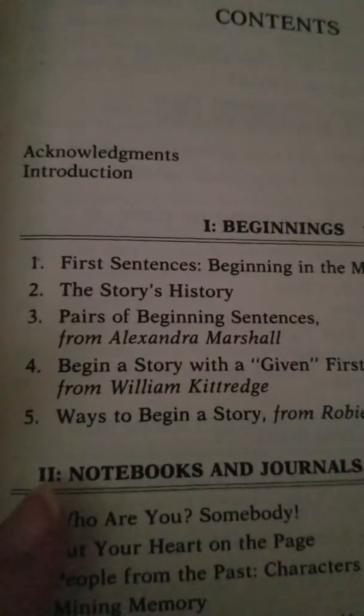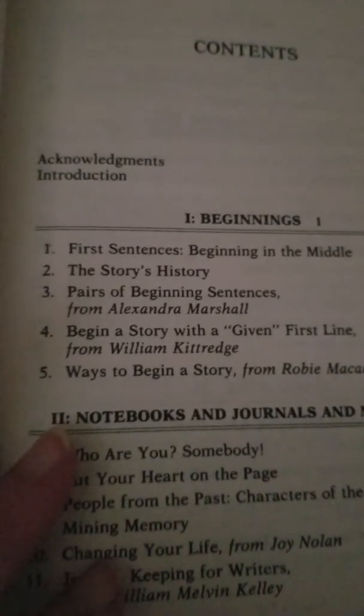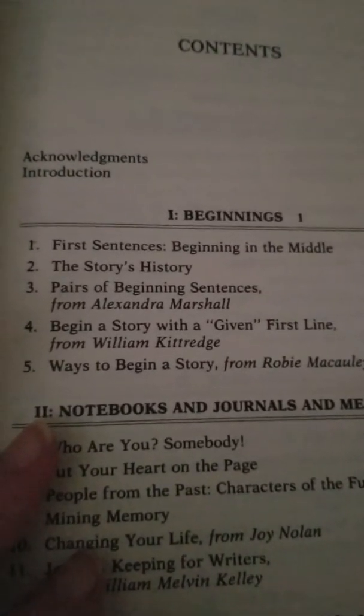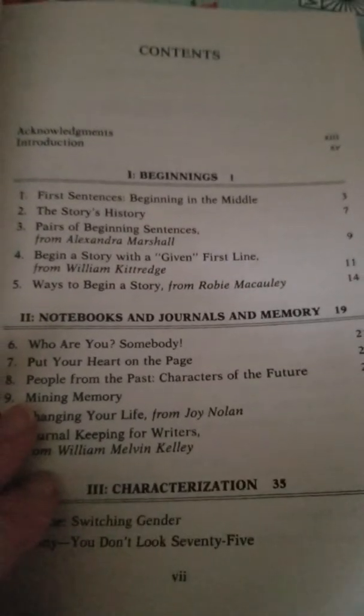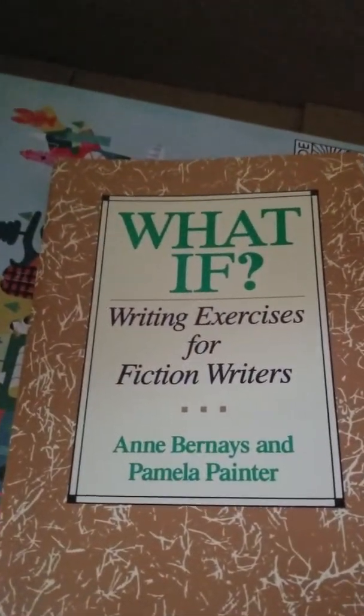But just scanning through this book, there's a lot of chapters. Here's some of them. Beginners, first sentences, beginning in the middle, the story's history, pairs of beginning sentences, begin a story with given first line, ways to begin a story, notebooks and journals, and memory. So it's got a lot of chapters and chapters within chapters. So I'll let you know about this book too.